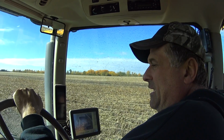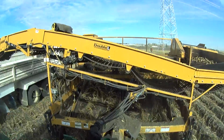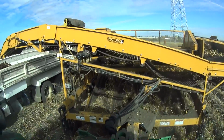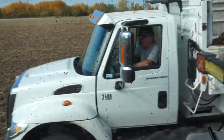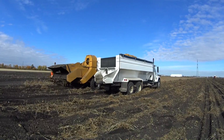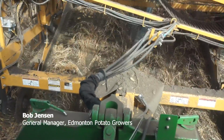My guide Lucy and I are invited to board a tractor harvesting this crop. It was quite an experience being here firsthand to watch the ground torn up. The machine filters out the dirt and potato vine, leaving the spuds coming to the top of the conveyor and into the transport truck. Potatoes and dirt will carry up on this first chain here.